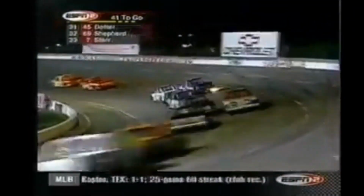He just rubbed the wall coming out of turn number 2. And here comes Joe Ruttman. That will be for position as well. He knows he's going to give up these positions because he just cannot compete with these fresh tires. But as he said, they're going to roll the dice. If they get a caution in the next 10 or 20 laps, then he'll have the freshest tires on the racetrack.